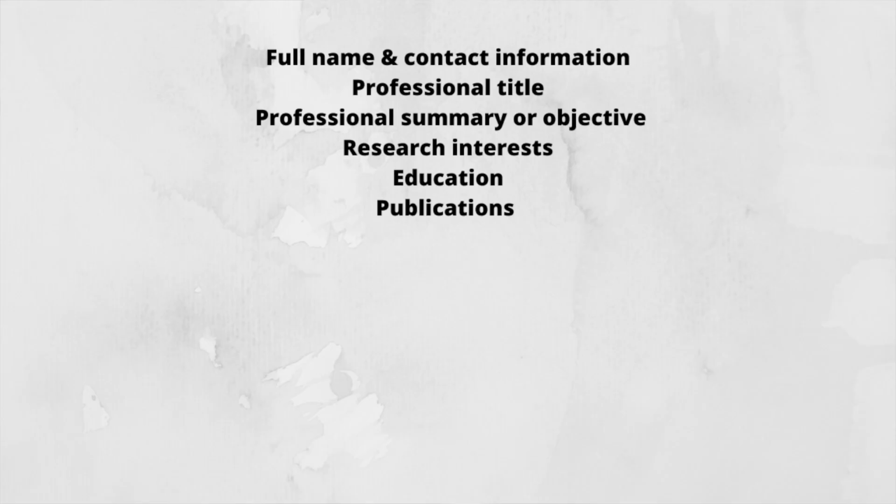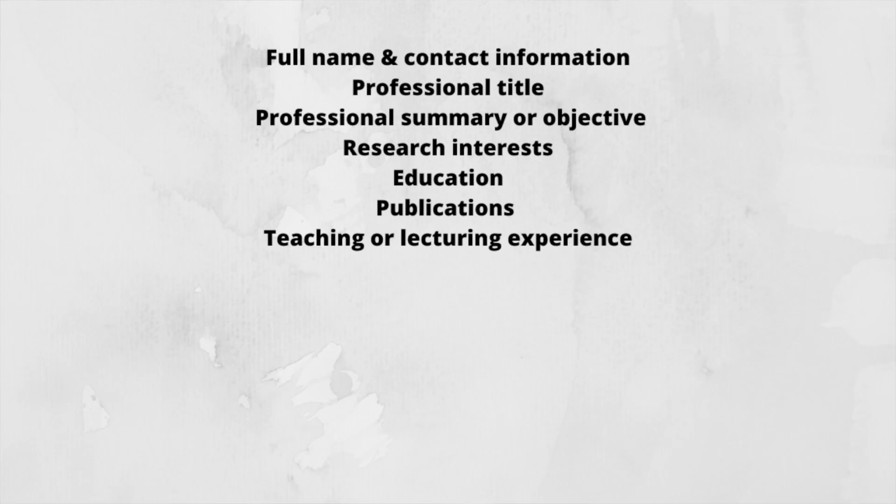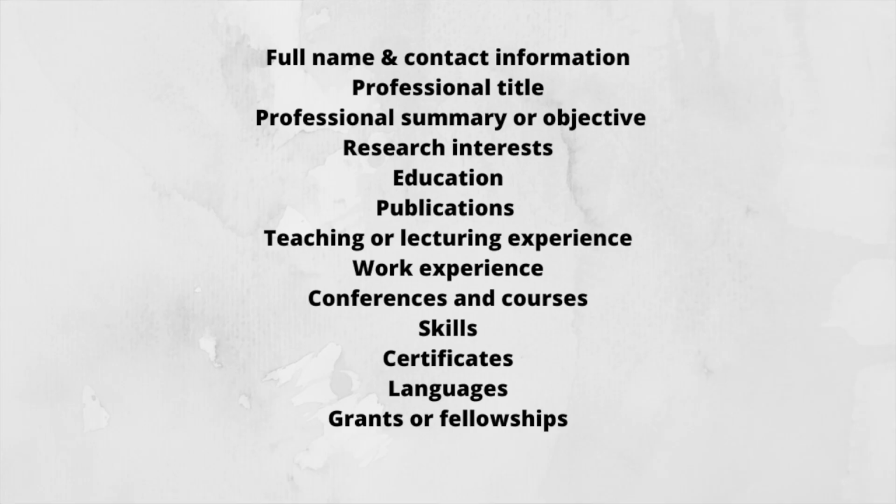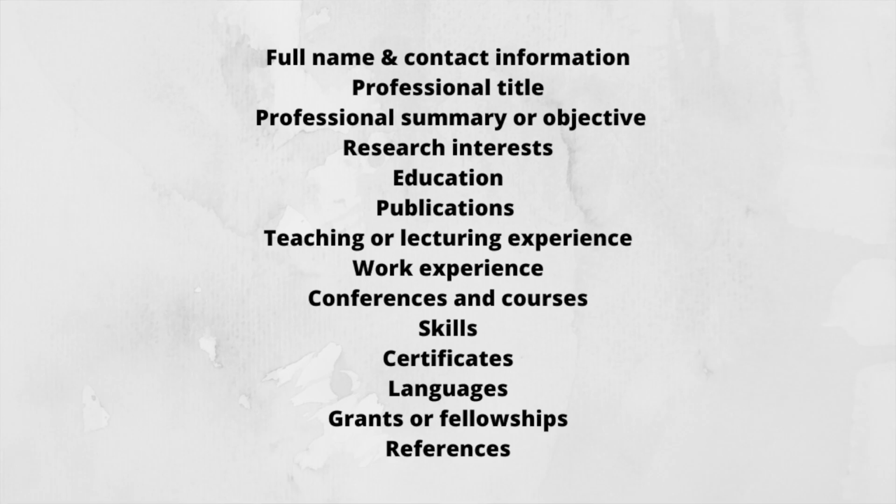So not only where you went to school and what degrees were received, but also what courses you took, what research you participated in, any awards or achievements, and GPA is sometimes also included on your CV. Include any publications, which are academic papers and or books, any teaching or lecturing experience, work experience, conferences you've attended and courses you've taken, any skills, certificates, or languages. Include the grants or fellowships that you've received or participated in. And then you also can include professional academic references.